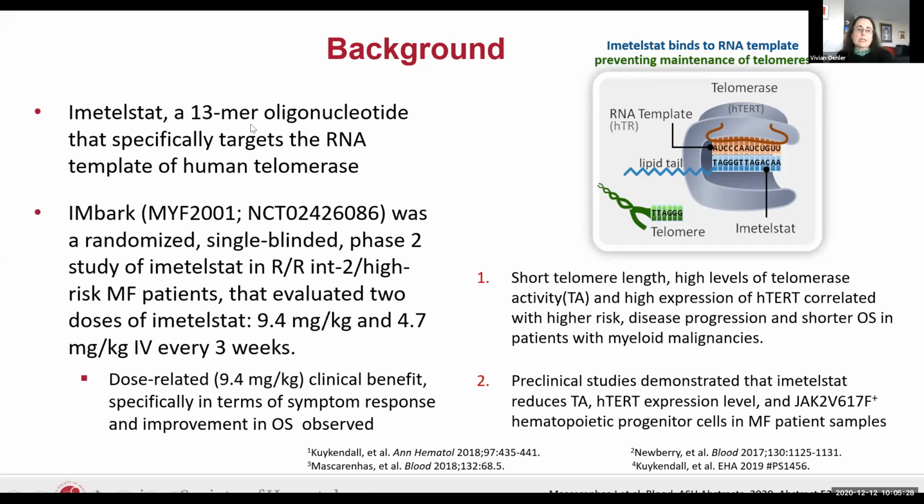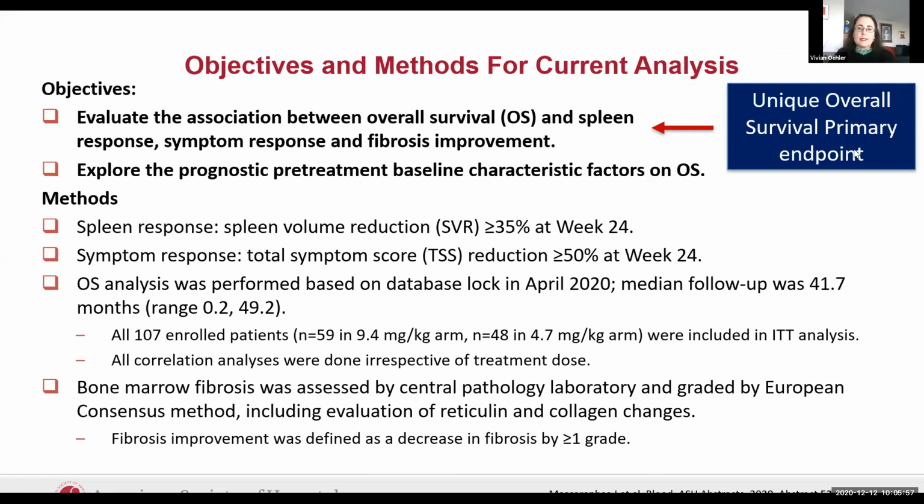And so the EMBARK study was a randomized, single-blinded phase 2 study of imetelstat in resistant and intolerant intermediate-2 and high-risk MF patients, and it evaluated 2 doses of imetelstat, 9.4 milligrams per kilogram and 4.7 milligrams per kilogram. There was a dose-related clinical benefit at the higher dose in terms of symptom response and improvement in overall survival. So this study had a very unique primary endpoint in our field, which is an overall survival endpoint. So this was actually the primary endpoint, as well as spleen response, symptom response, and fibrosis improvement.